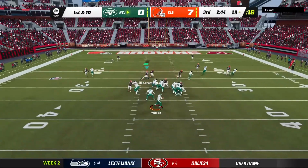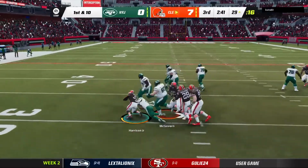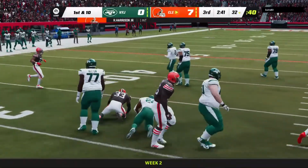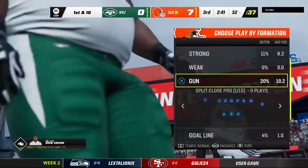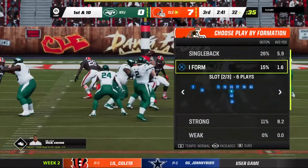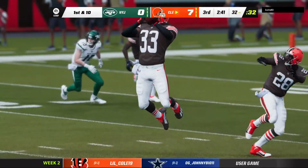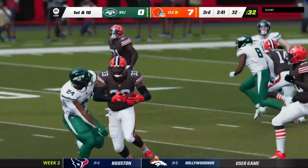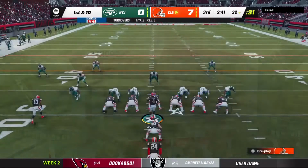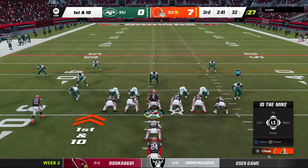Now Wilson on 1st down. Trying to fit it into Moore, but it's intercepted. Picked by Ronnie Harrison. And the Browns are going to have it here at their own 32-yard line. And that has to be a little bit discouraging because after all their halftime talk, adjustments, and points of emphasis, their first drive ends with an interception. Absolutely aggravating if you're a head coach because you spent all that time, gone through every situation possible, and it still ends in a turnover.